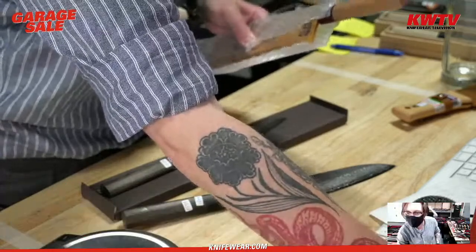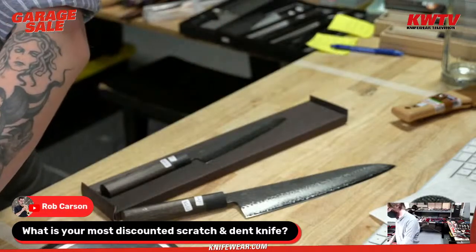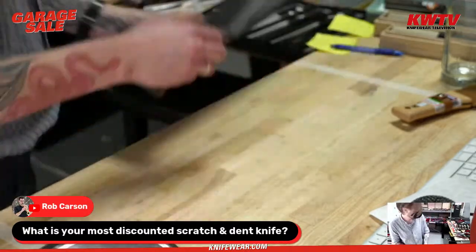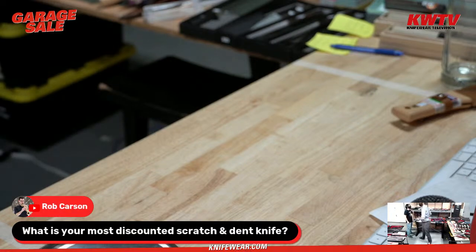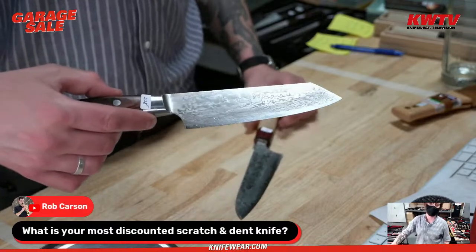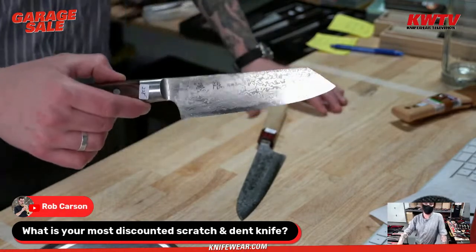What is your most discounted scratch and dent knife, Naoto? Well, half price is the most. Yeah, 50% off. I think the best deal is probably this Kiri Yuto. I worked quite a bit on it. This is a pretty great deal, too. Oh yeah, this Mugen was a Nikiri. Somebody absolutely demolished it and wanted to return it. We don't usually take back used knives, but sometimes you have a situation that demands it.